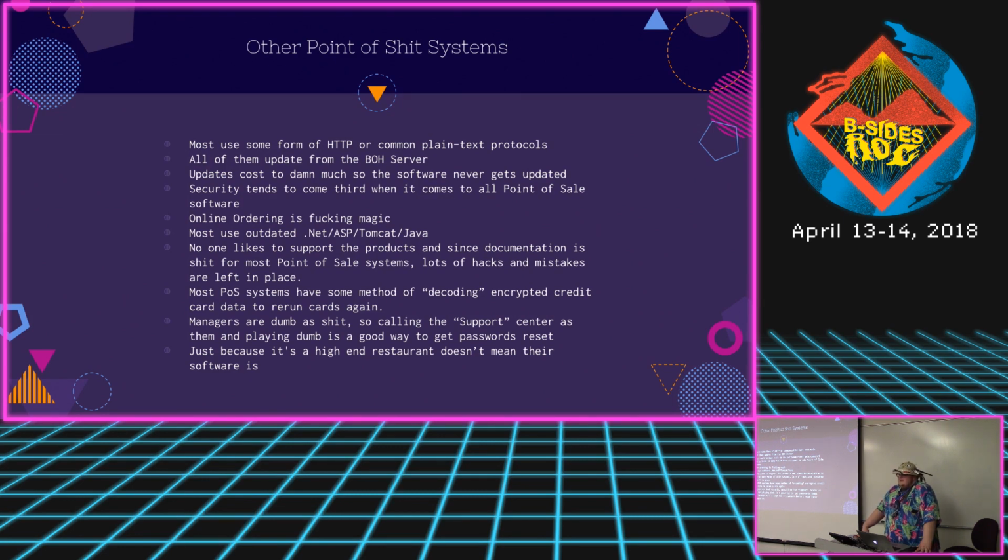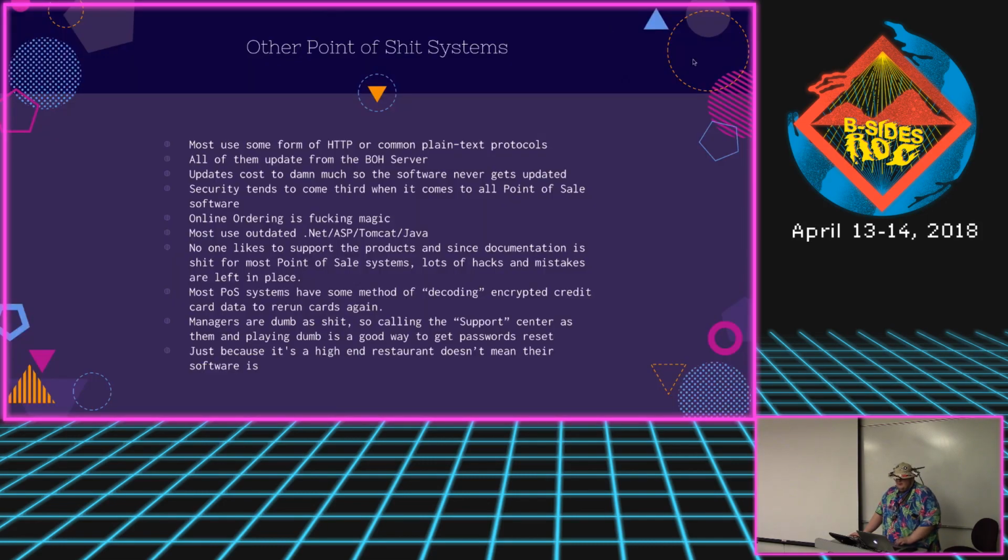Generally, most point-of-sale systems have some method of decoding credit cards. Every one of them that I've seen do not permanently encrypt or hash credit cards. They will obfuscate if you do not have the right privilege levels, but there's always a privilege level that you can escalate yourself internally to get credit card data. So even if you don't know the type of point of sale, just wait until the manager logs in. Actively watch the back of house, wait until the manager logs in. Or cause credit card problems where they have to log into the credit card system to pull old cards. And then there you go. They have some form of decoding.